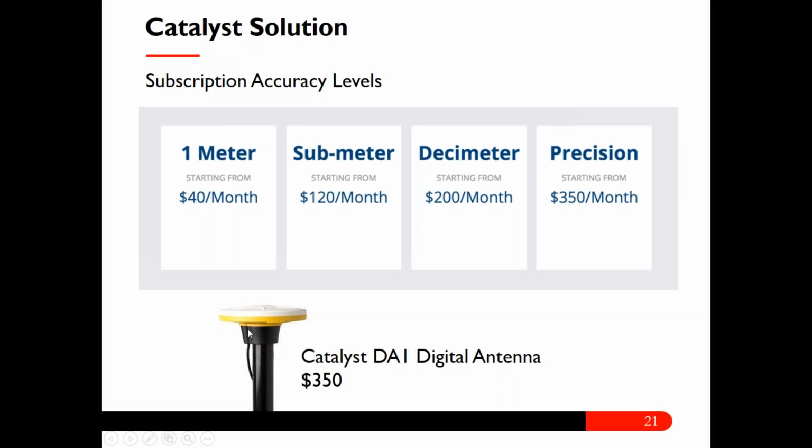Very good. Along with the DA1 antenna, it's a $350 antenna, so if you had a project, you could easily get a DA1 for $350 and $40 a month, and get up and running for a month for under $500. Will that Catalyst antenna fit on top of a standard rover GPS pole, or is there a special pole that would attach? It does have a standard 5/8 11 course threading, so it will go on top of a range pole, and I believe there are other adapters where you can mount it on different size poles, so it doesn't necessarily have to be a survey pole. It could be pretty much anything. I haven't seen those adapters yet, but I do know some of them are out there.